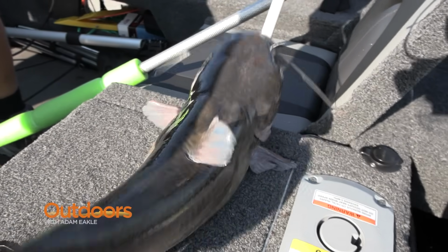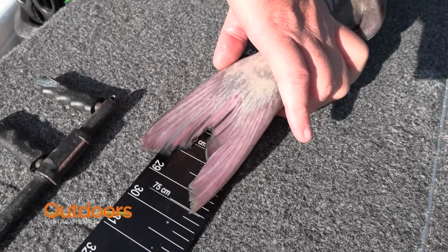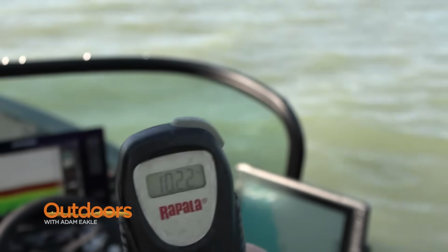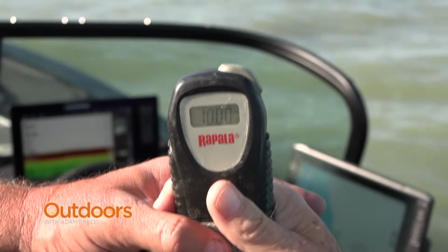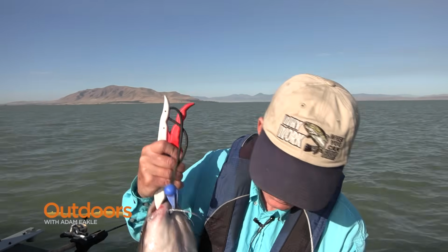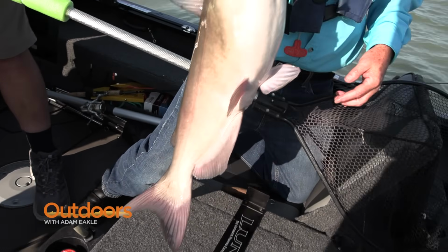Big old bugger, isn't he? I'd say a good 29-inch fish. Right on 10 pounds if you want to see that. 10.2 pounds. One of the common misconceptions about these catfish is that they lay on the bottom and eat just things that have died. But look at that powerful tail. I mean, it's not shaped like that, and how sleek they are. This is a predator. What a neat fish.